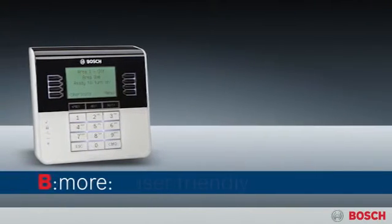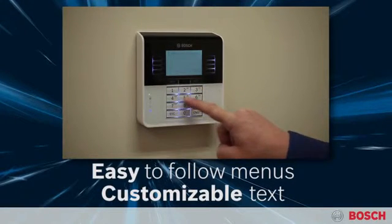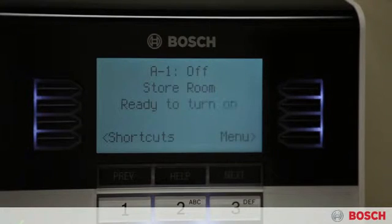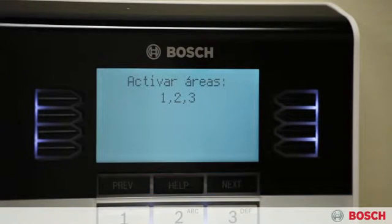An easy-to-use interface takes the guesswork out of using your system. Keypads guide you through control functions, while customizable text helps you easily understand critical event messages. The B-Series can automatically switch system text from English to Spanish based on user preference.